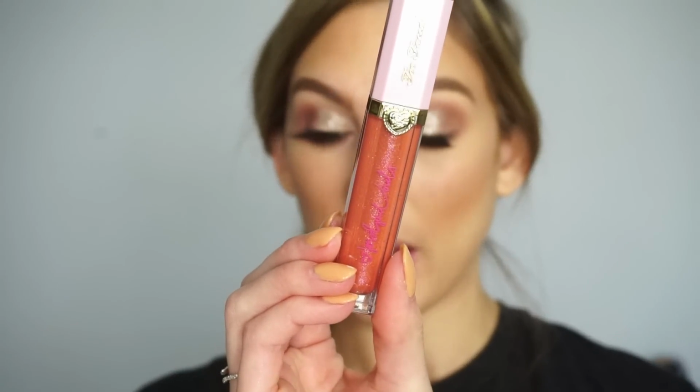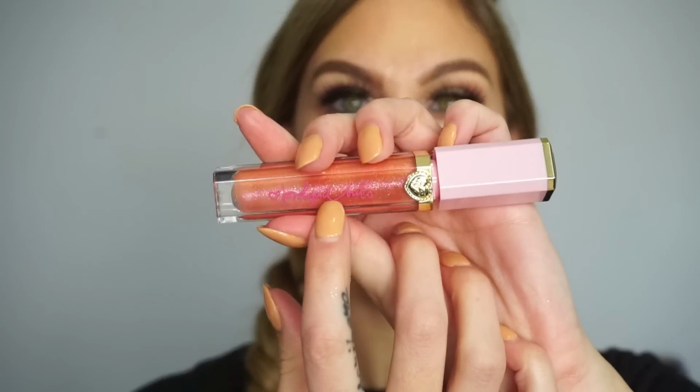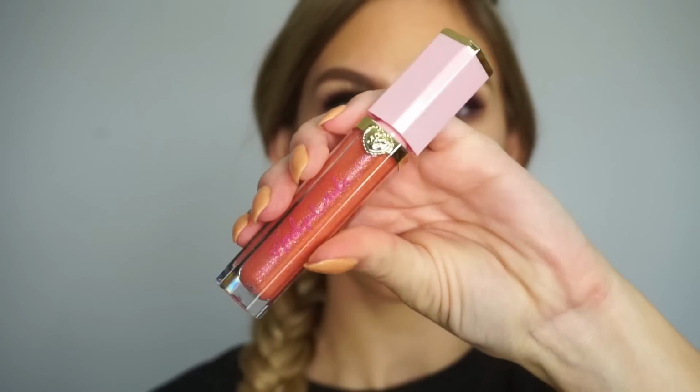Next up, I'm going to swatch the one with Jordyn Woods. This is Social Butterfly. This is described as a sparkling apricot nude with pink and gold glitter. So here is what the packaging on this one looks like, and let's give it a whirl. It does have her name right here too. If you can see it on camera, it has the Jordyn Woods there.